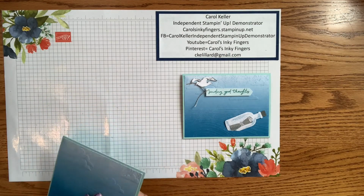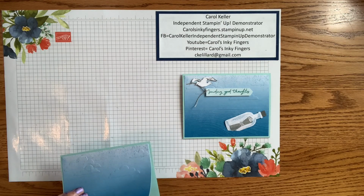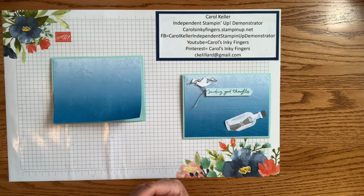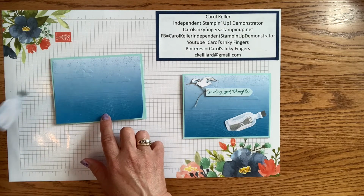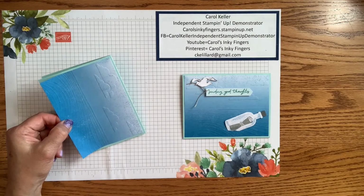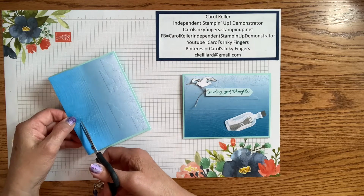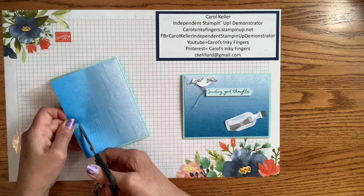Let's try that again. Just gonna bring it up. And then I'll place it back down once I make the slit. So remember to do the slit first. But here's the bottle, and I know I want it positioned about here, so my slit has to go about here. And I just took my paper snips and basically carefully, without cutting myself, made a little slit.